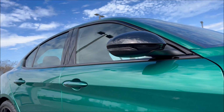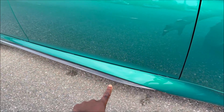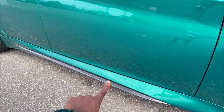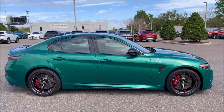Black mirror caps, black window moldings as well, and then the black B-pillar to go with it, all gloss black up there. Then the side skirt done in carbon fiber going along the side here just looks so aggressive, so sharp. It's just a beautiful addition to make the side profile look as good as it does.